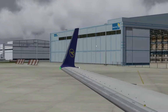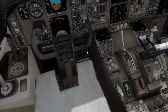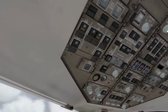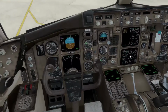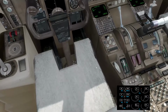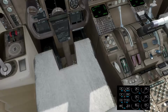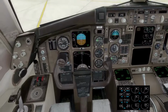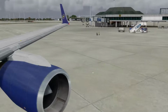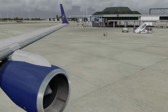Condor send their aircraft here to get all this sort of redone, which I think is quite interesting. And I wonder if that's simply why they base one of their aircraft here at Manchester. Anyways, number 2 to ground. Same applies. Wait for the N2 to rise, and then we'll be okay to give it some fuel. Okay, let's give it some fuel. There goes the left engine now.